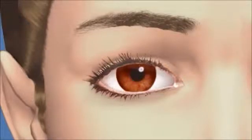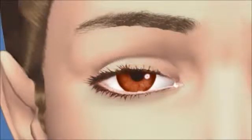Blepharoptosis is a condition that causes the upper eyelid to droop. The eyelid can actually fall into your field of vision and make it difficult to see. It can be congenital, inherited, or acquired, and often is caused by interference to the muscles that lift the eyelid.